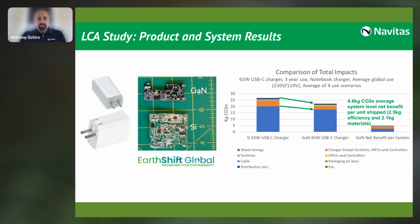So overall, what does that come to? This again shows the overall assessment. It shows that the most important factor in moving from GaN to silicon is the use phase energy savings, which is calculated as 2.5 kilograms improvement in CO2 equivalents across the lifetime of the device.